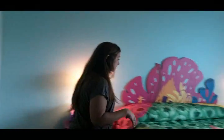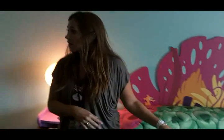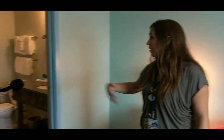We have this separate room in the guest suite, a designated private area for the parents or grandparents, whoever may be staying in here. And then we have this amazing bathroom with shower glass doors, and it's really fun.